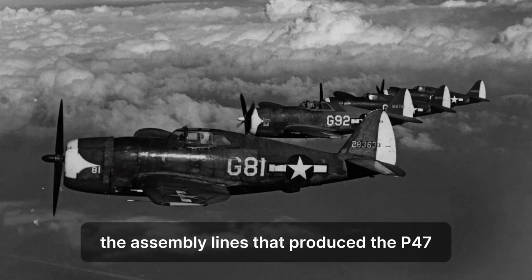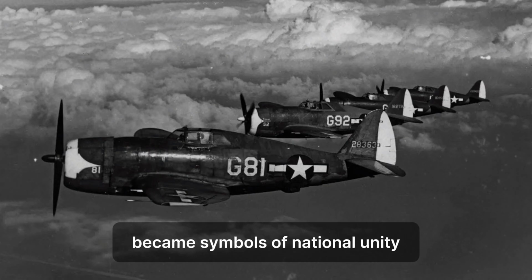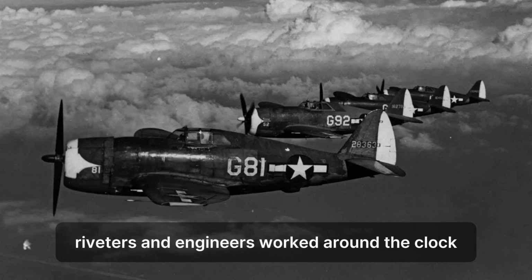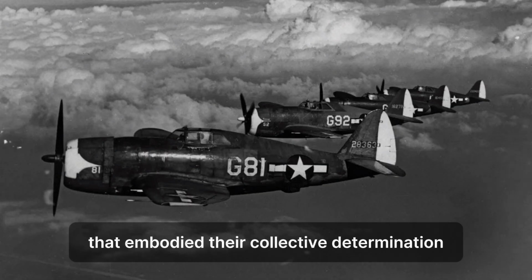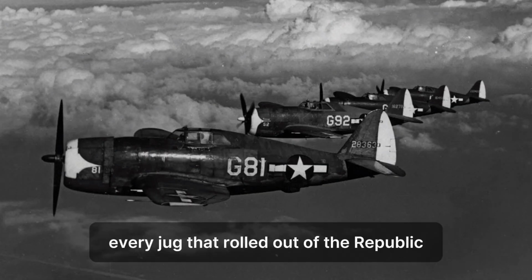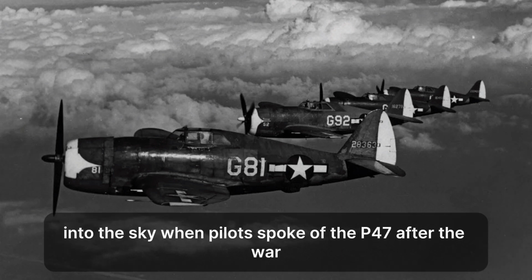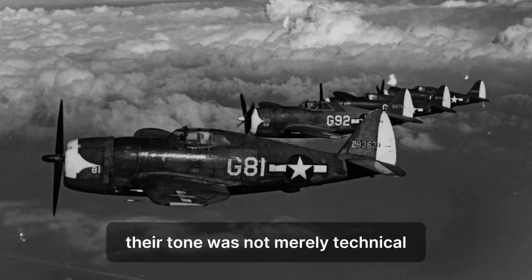The assembly lines that produced the P-47 became symbols of national unity. Thousands of men and women, mechanics, welders, riveters, and engineers, worked around the clock to create a machine that embodied their collective determination. Every jug that rolled out of the Republic Aviation plant carried a piece of that spirit into the sky. When pilots spoke of the P-47 after the war, their tone was not merely technical, it was reverent.